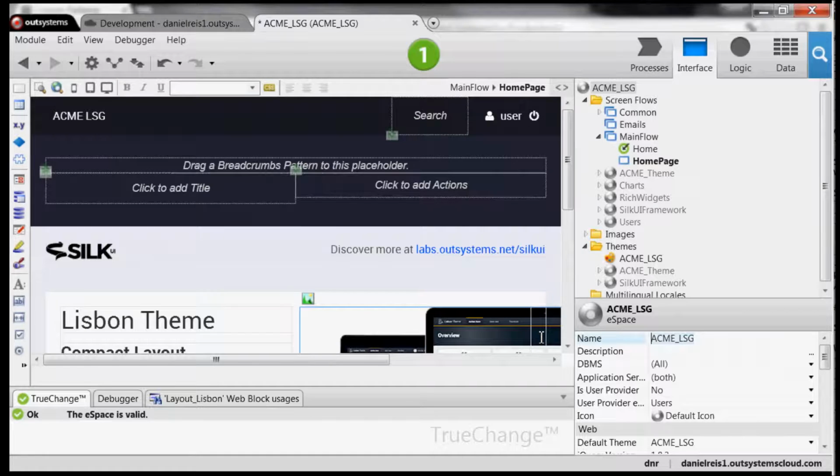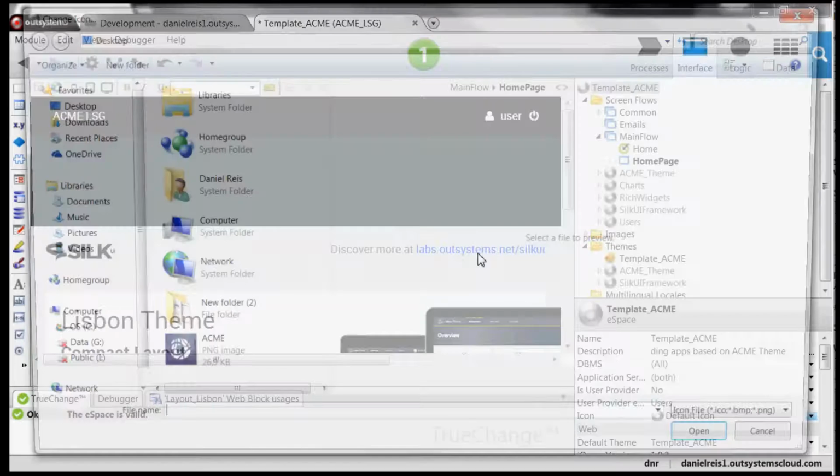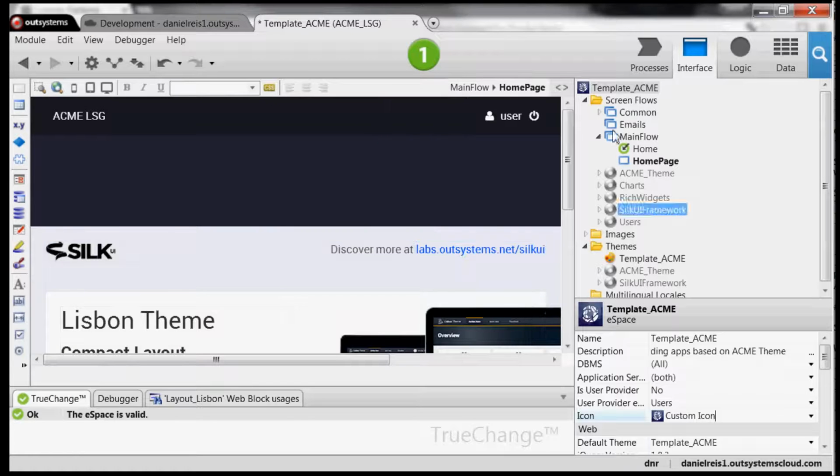First, the name. We need to call it template underscore something. In this case, I'll call it Acme. This is very important. You also need a valid description, so I will put here template for building apps based on Acme team, and you will need a custom icon, so I'll change it for this one. So now that you change these three important rules, the name starting with template underscore something, the description, and you upload your custom icon, you can publish and you have your template model with your team.